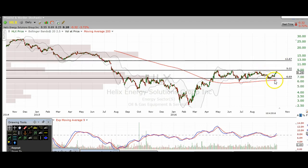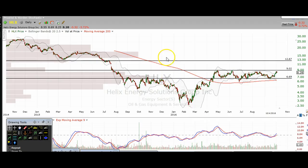If we break below this 200-day moving average, let's call it 650, we should see a downside move. So look for either of those. AIRG.